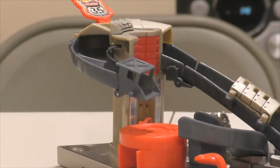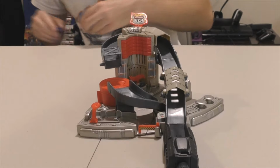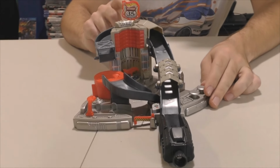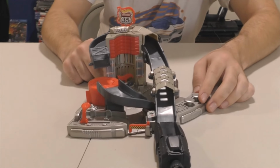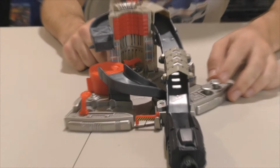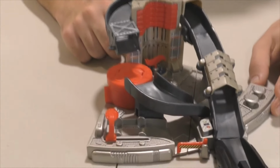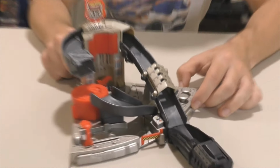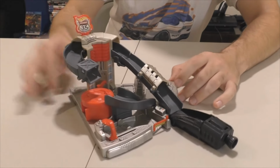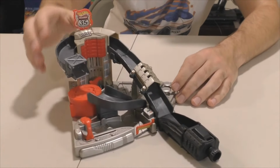Blunt force trauma. I think this might be the best one so far. What do you think? Stylistically, I like the other two that I mentioned before, but this one, features-wise, it's the only one with a jump. The building is just fantastic. So yeah, I do agree with you. This is one of the better ones. Yeah, this one has the best features, and I really like this whole cityscape kind of vibe here.